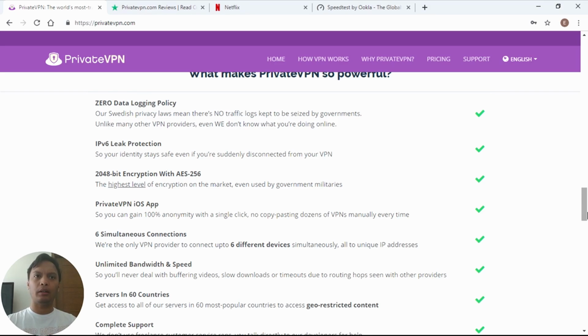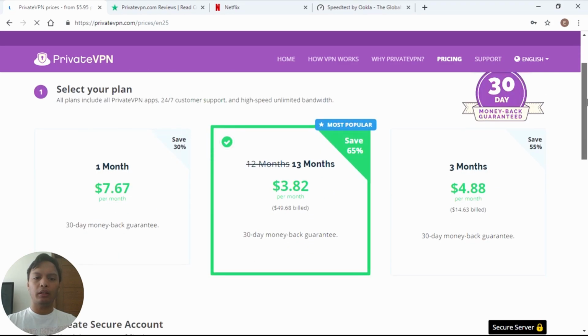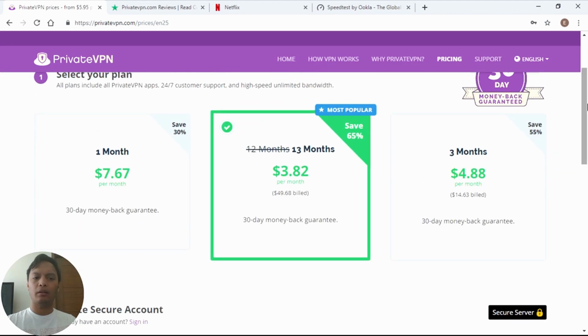They also allow Netflix on some of their servers, and they also allow torrenting as well if you're into downloading stuff online. Let's go ahead and then take a look at their pricing. Their pricing is pretty cheap, actually. Earlier, it was a little bit different when I was going around their website. Previously, it was $10 per month for the 1 month, and then I think it was $6 for 3 months. I don't remember how much the 1 year one was.